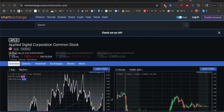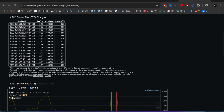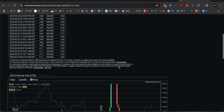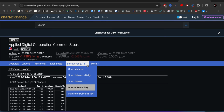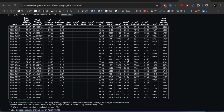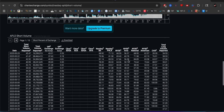Let's take a look at the short volume and then option activity. So essentially APLD, I think it's hard to borrow. I'm not sure about your platform, but I can only look up Interactive Brokers. And yeah, there are still shares to borrow. But again, what about the daily? This is not super accurate info. It's not 100% complete data. Some exchanges do not report the short data.